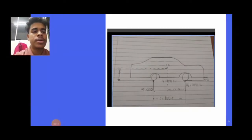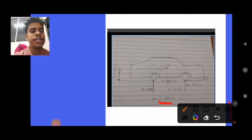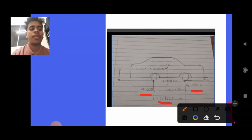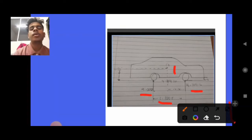This is the rough sketch of the car, just to show where the height and the weight of the car are. This is the wheelbase of the car, which is in inches, and this is the front wheel weight of the car, this is the rear weight of the car, and over here is the center of gravity of the car. So this is just a rough sketch of the car. From now, Sarvess will take over. Thank you.